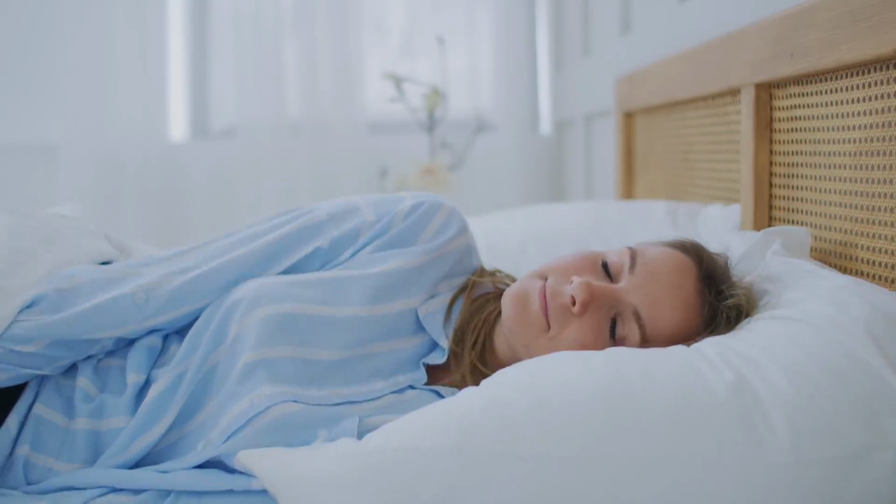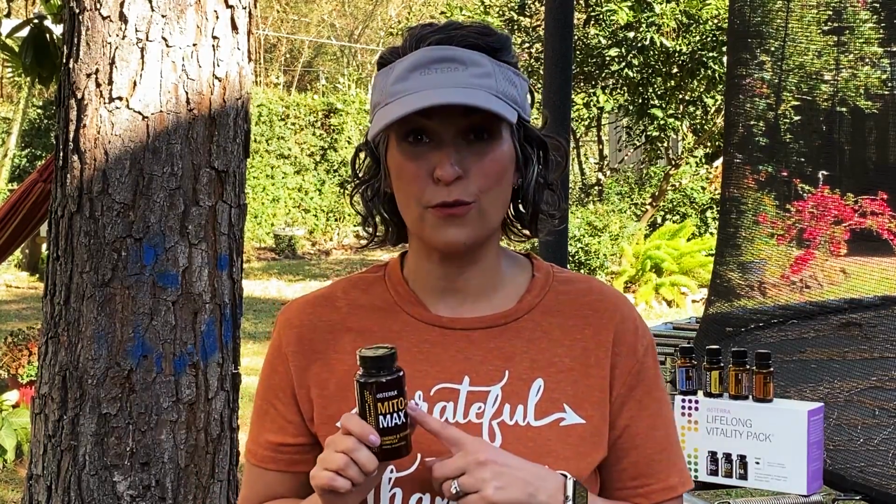All right, so this is one of the tips, moms, especially nighttime when we get to our time with our spouse. We're really tired by the end of the day. If you want to be a good spouse and be there for your honey by the end of the night and save some activity and time for your spouse, Mito 2 Max at 3 or 4 o'clock.